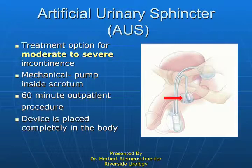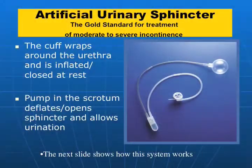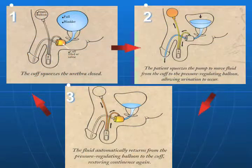The cuff goes around the urethra, the pump is in the scrotum, and the reservoir is in the abdomen, totally concealed. And the artificial sphincter now has been implanted in patients who have incontinence dating back to the mid-1970s. And I think I implanted the first one in this part of the country in 1977. Here's the device without the clutter of the anatomy. Here it is in action.